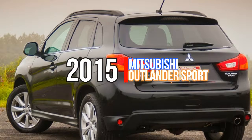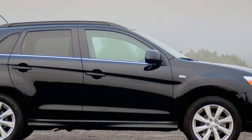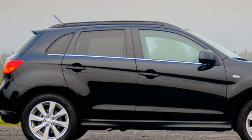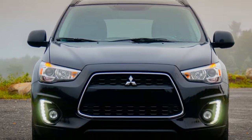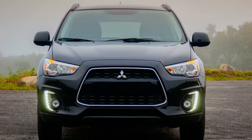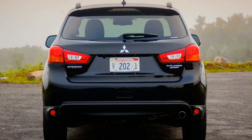Mitsubishi Outlander Sport is not new. It is also not sporty. Despite it all, the Outlander Sport is selling better than ever. Between 3,000 and 5,000 people take one of these crossovers home each month. That's good for Mitsubishi, a company clinging to life in the US market.